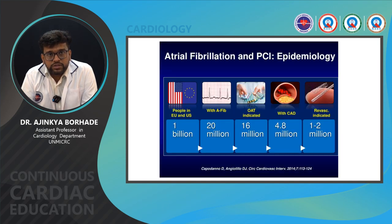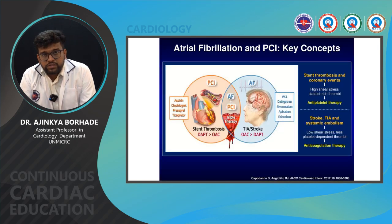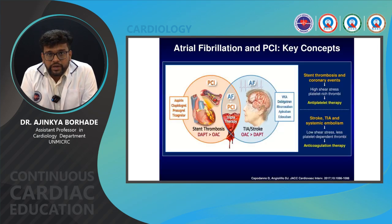Let's look at the epidemiology. In approximately 1 billion population in the European Union and US, there are approximately 20 million people with atrial fibrillation, and out of those, in 16 million oral anticoagulant therapy is indicated. Out of that, 4.8 million patients have coronary artery disease, and in 1 to 2 million of them revascularization is indicated in the form of PCI and CABG. The key concept to note here is that the treatment of atrial fibrillation and PCI is slightly different.